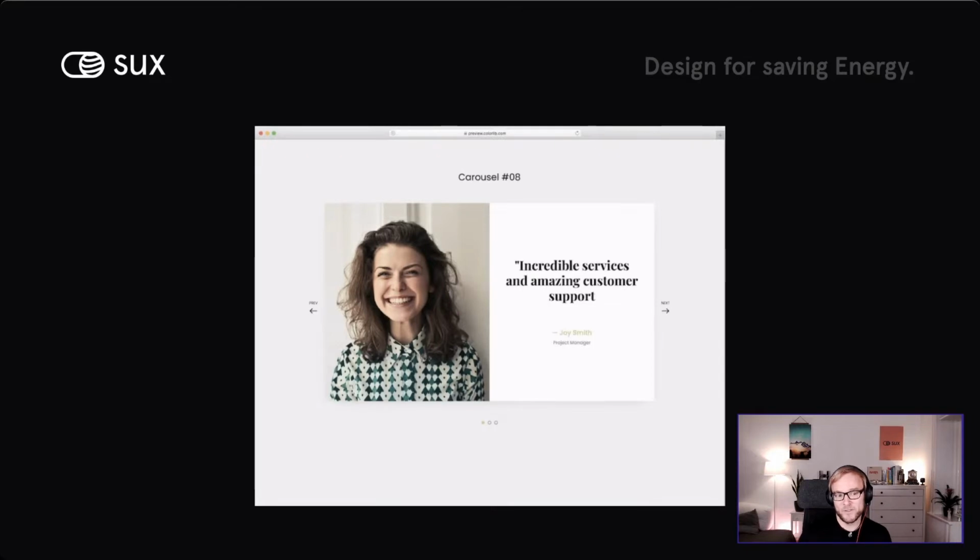And well, the good news in terms of web design actually is there are a lot more examples and a lot of resources on how to design with less CO2 emissions, especially for the web. So it's not only about leaving out the carousel. I think we also need to think about where we can create really low impact sites. And I brought you one example here.